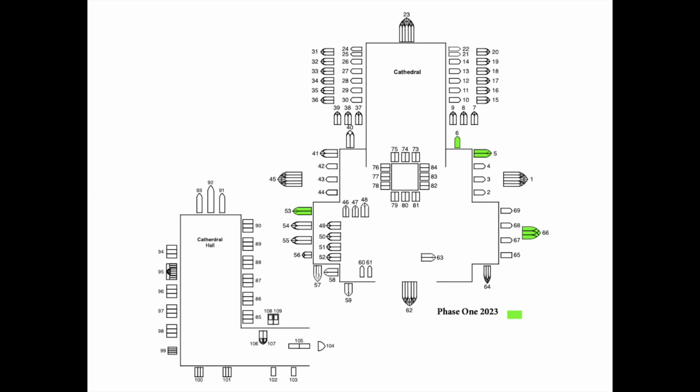And we could see that here. So this is his schema of the window. So the narthex in the front door is at the top, and you come in to the nave here, and then you move up here to the chapel, right, and where the choir, and then up to the choir. Over here is Cathedral Hall. And then he's got all the windows numbered, and then he has a separate list.